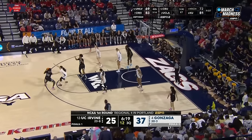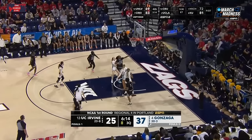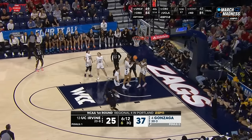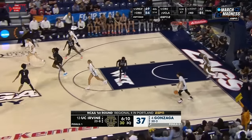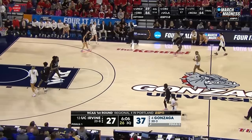The other thing that's changed in this game, early in the game, the first 15 possessions of the game, Gonzaga had four turnovers. They've gone 32 possessions since, or now probably 34 with only two. That's a big difference. You take care of the basketball.